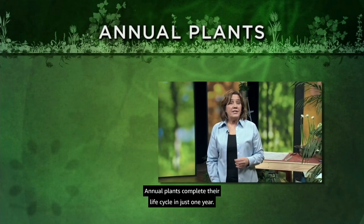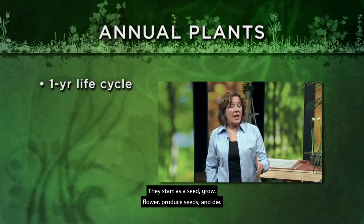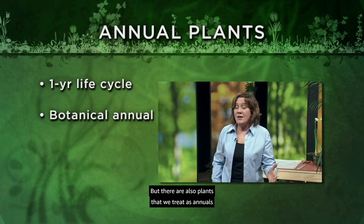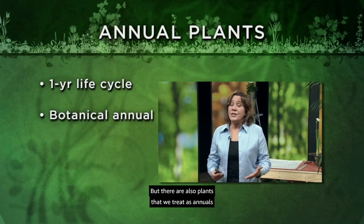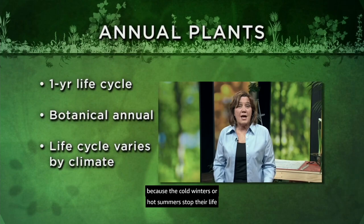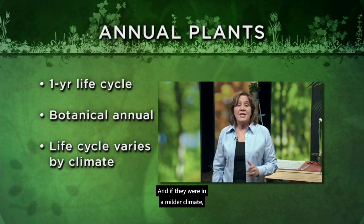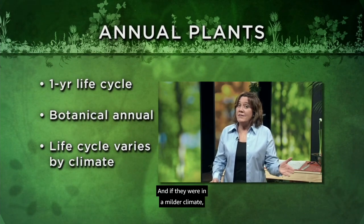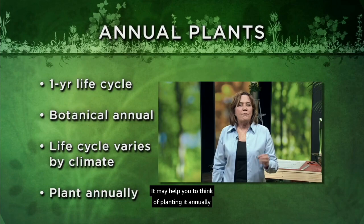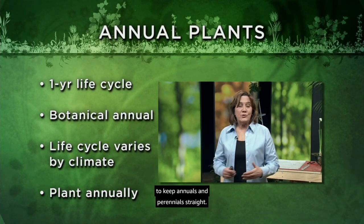Annual plants complete their life cycle in just 1 year. They start as a seed, grow, flower, produce seeds, and die. Now that's botanically speaking, but there are also plants that we treat as annuals because the cold winters or hot summers stop their life and they complete that cycle in 1 year due to the weather. And if they were in a milder climate, they might last for 2, 3 or more years. It may help you to think of planting it annually to keep annuals and perennials straight.